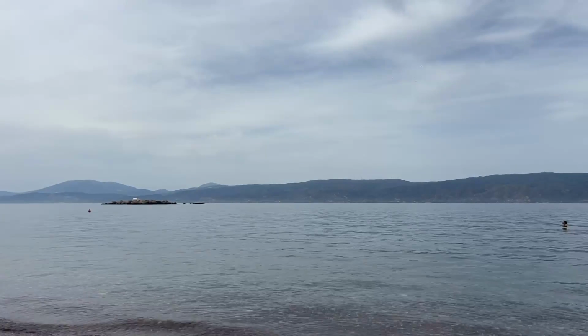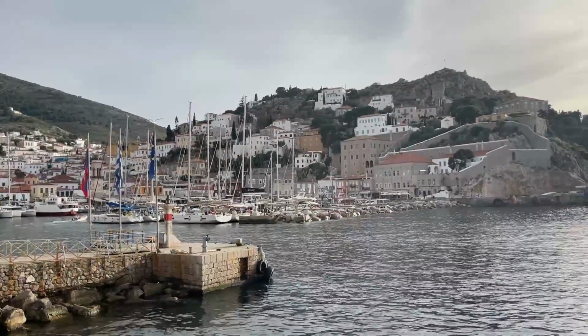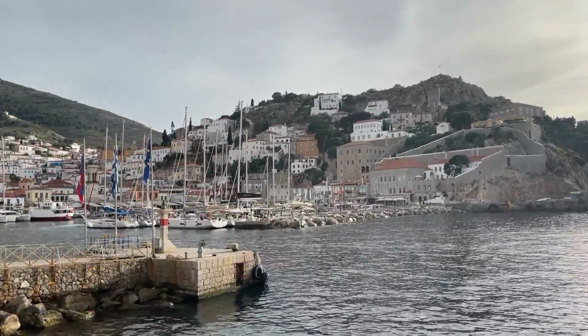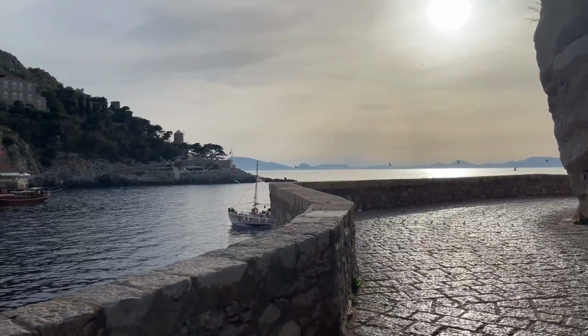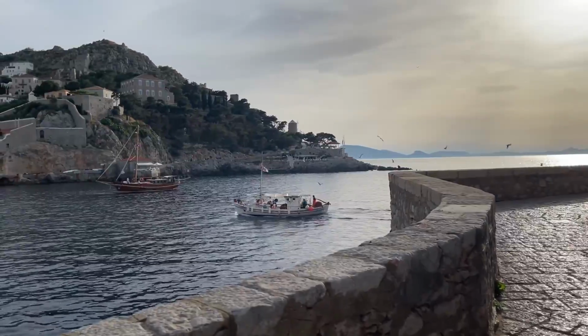Then I relaxed on the beach, took a dip in the sea, and eventually headed back to the main town to get ready and take myself out for dinner. What a beautiful place.